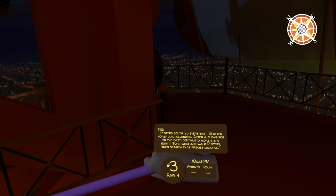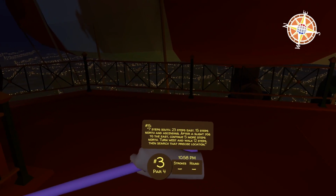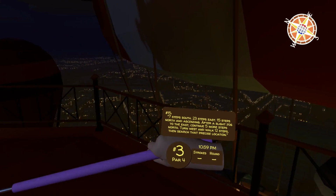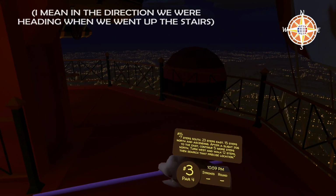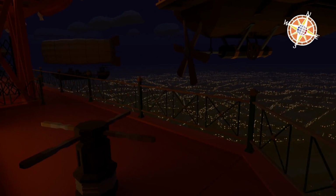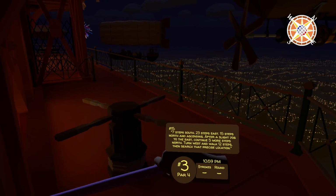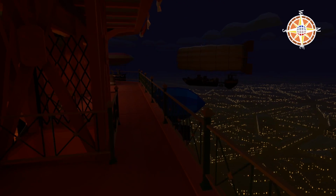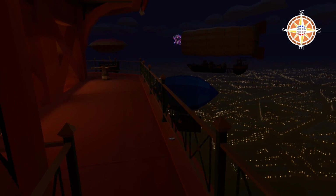Next part of the clue is a slight jog to the east, which is 90 degrees right. Then another 5 more steps north, so back in the direction of the stairs, 5 steps forward. And then finally we have the 12 steps west, which is 90 degrees left again. Make our way forward, and down there is the compass.